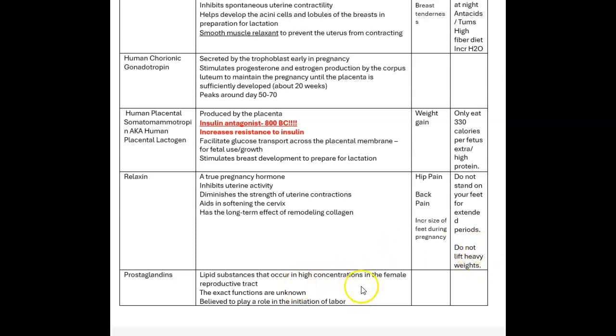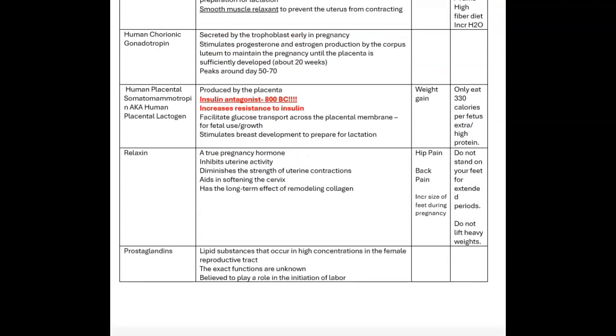And then prostaglandins are found in the female reproductive tract. We don't know exactly what their role is, but we think they start labor. And they are found in the semen of men. So this is why they say to have sex if you want to go into labor. That's it for hormones.